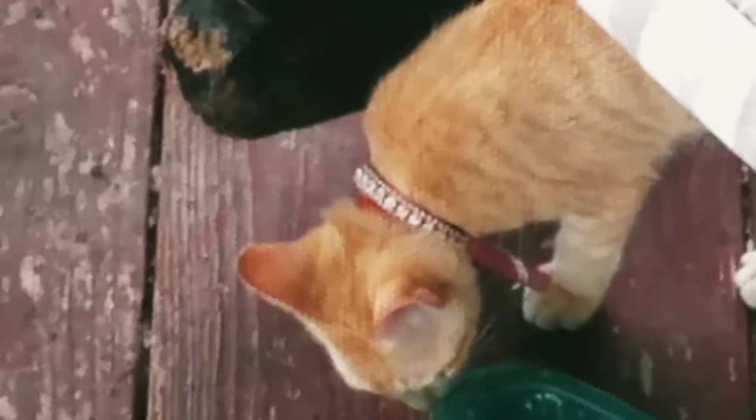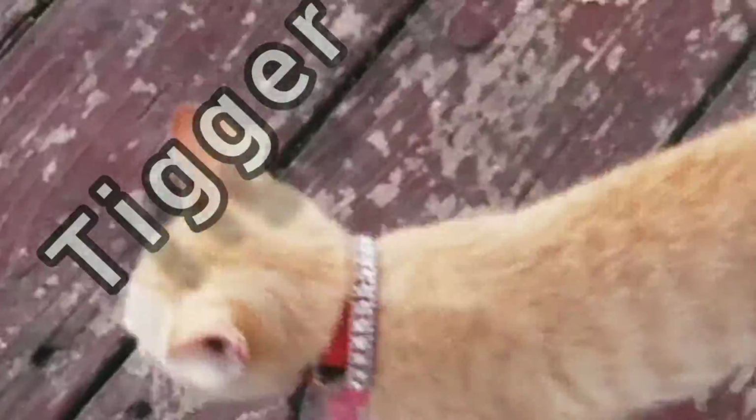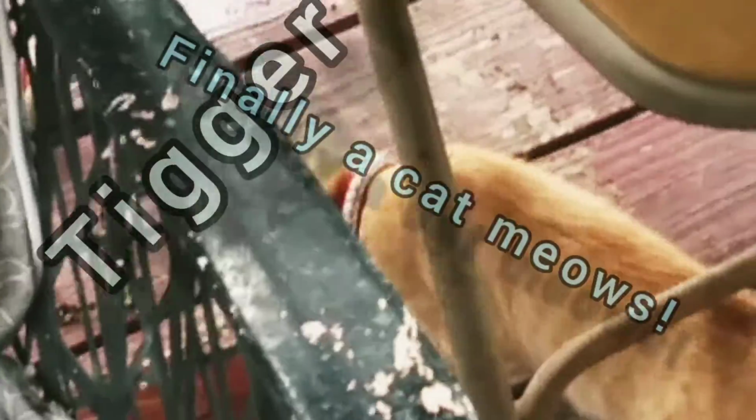And here's little Tigger. Meow, meow. She is just the most lovingest kitten I've ever seen. I like holding her. So, but I guess I'll go ahead and let you guys go.